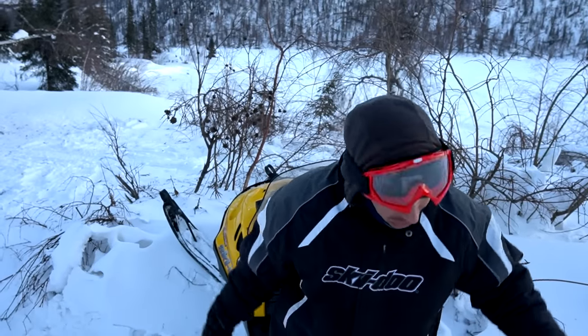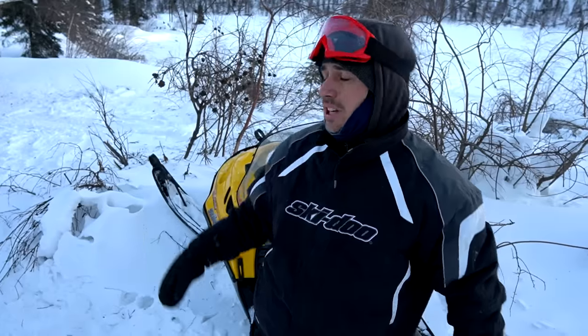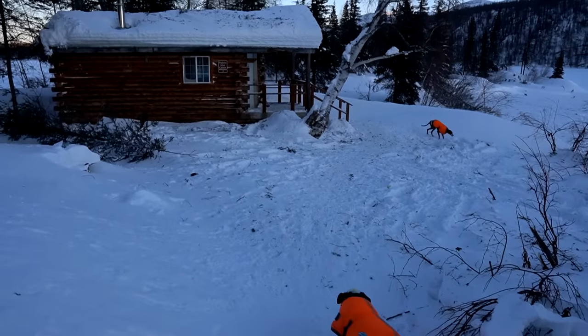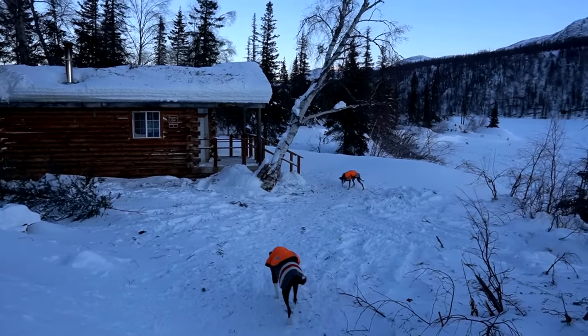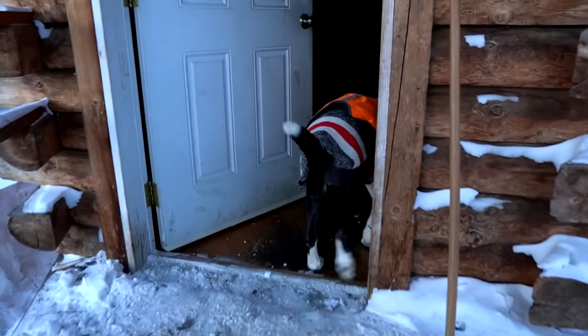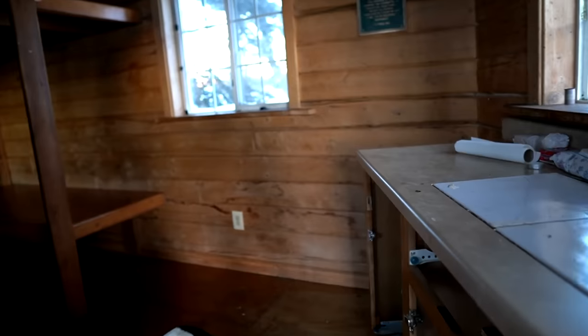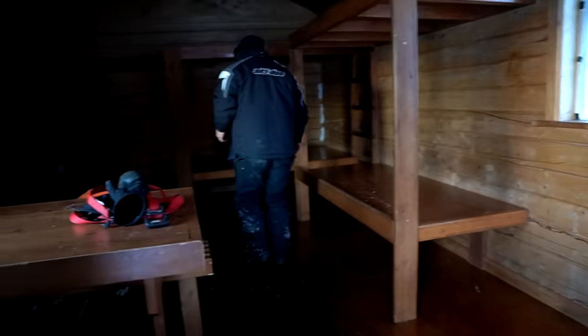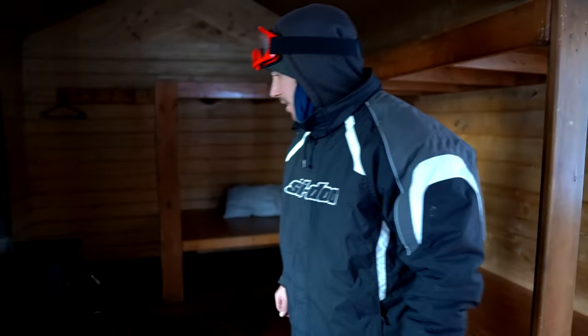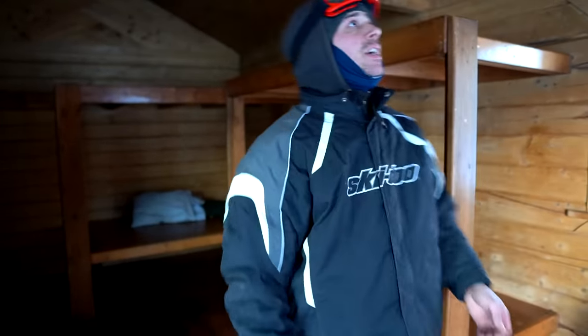But we made it to the cabin, and this one's wired for a generator. So I'm going to unload the generator real quick, and we're going to see if we can get a fire going. Hopefully there's some wood in there. No wood in here. They didn't leave any behind this trip. There's a bunch of dead wood down, so we'll be able to cut some. I brought the chainsaw, but I brought a bunch of birch in the little sled, and I got some kindling in there. So I'm going to run back and get that so we can get a fire going. This is a pretty nice cabin.